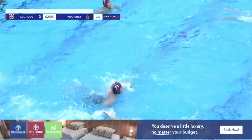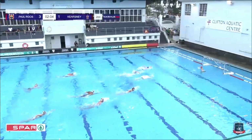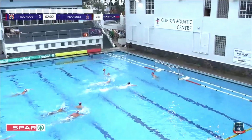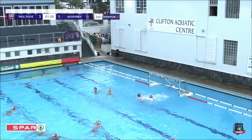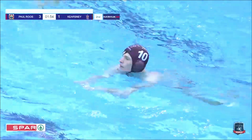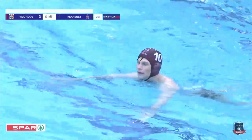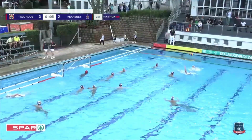James Frankie sums up to the ball. Kearsney have a few men up here. This could be their opportunity. James Paul passes it to his brother David. And David puts it in the back of the net. Great to see those brothers finish, 3 goals to 2 here. The Paul brothers strike for Kearsney College. Game on.